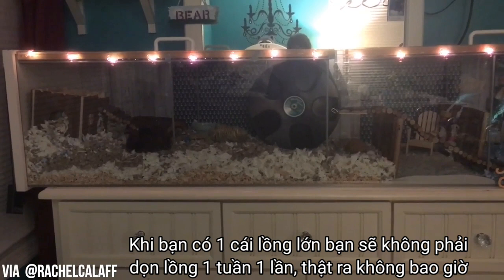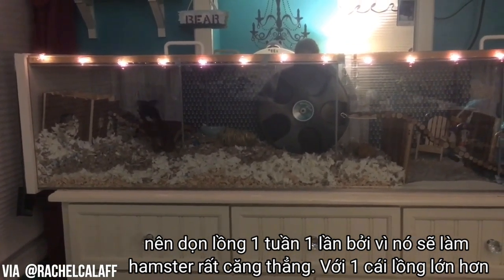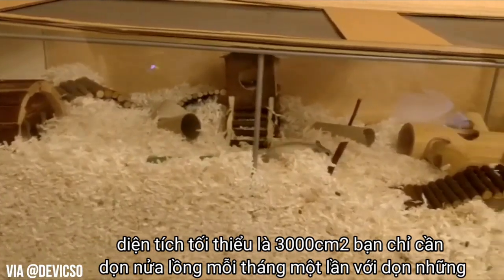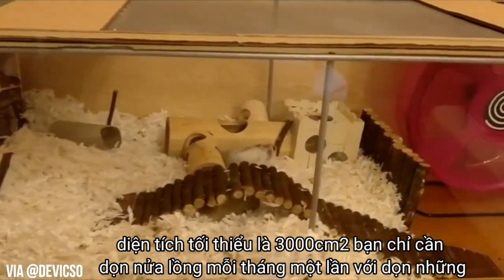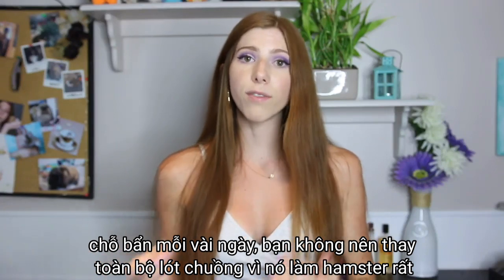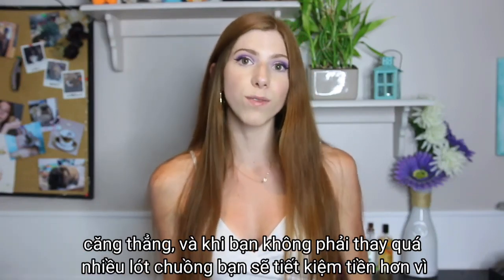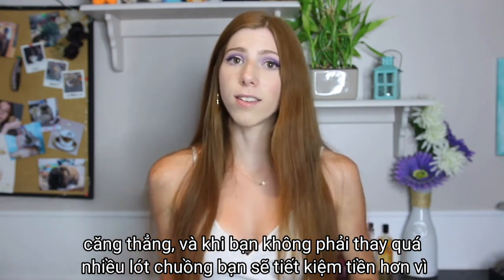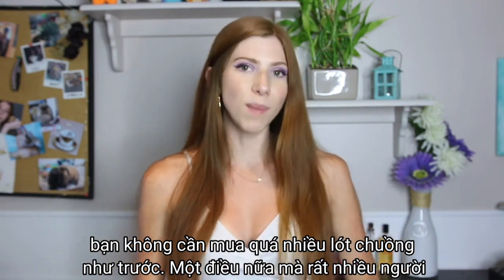It's never actually recommended to ever really clean your cage once a week because it's super stressful for your hamster. With a large cage that's above the bare minimum of 450 square inches of floor space, you really only need to half clean your cage once a month with spot cleanings every couple days, because you shouldn't remove all of that bedding because it is stressful to your hamster. And if you're not removing all of that bedding, a lot of the times you're saving money because you don't have to buy as much bedding.